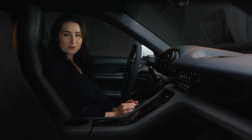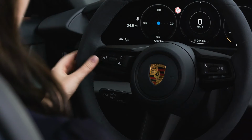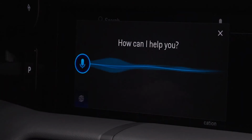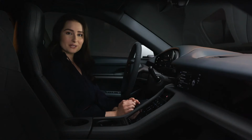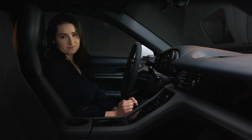To configure your Porsche Voice Pilot, briefly press on the voice control button on the steering wheel and select the globe on the lower left corner. This will lead you directly to the settings. We recommend activating the online recognition of voice commands as well as the key phrase "Hey Porsche."